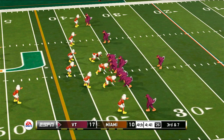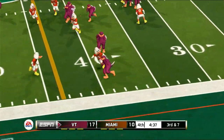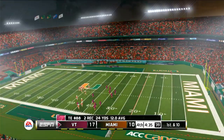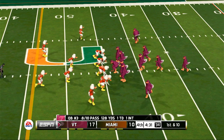Second down. Tackle right around the 44-yard line. He is such a good target, really anywhere on the field. But they like to get him the ball in short to medium range situations.